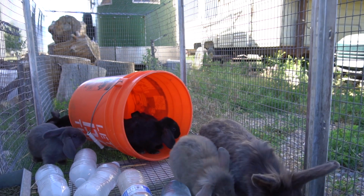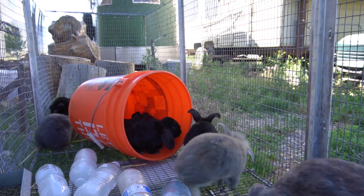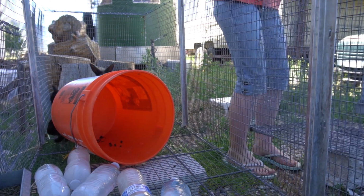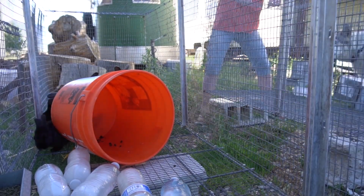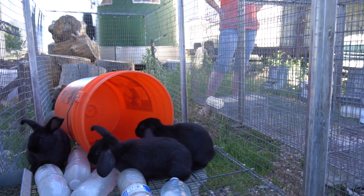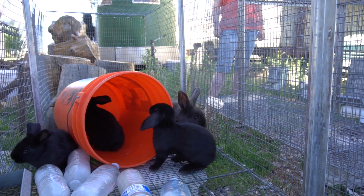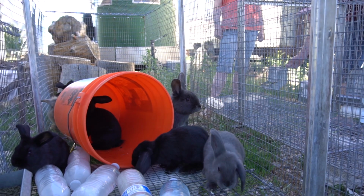Okay, cinder block. Are we going to put the doors on the other side so that we can get to him? Yeah, we'll flip it. Hey, he's in his bucket, but not going around everywhere. Yay! Okay, I get a bunny now. Sam, let's let him settle for a minute.